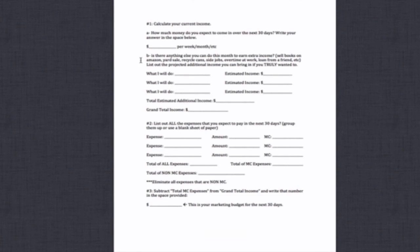Okay, so you're going to want to print this off. It's pretty self-explanatory, but I do want to walk through this real quick. So just take a few minutes to fill this out.